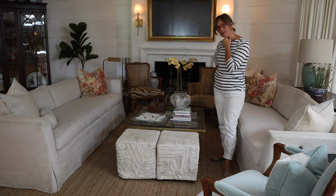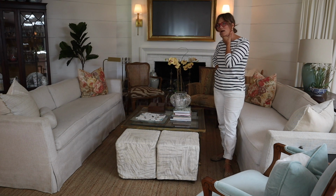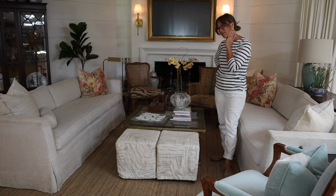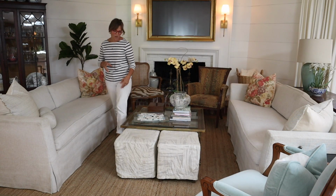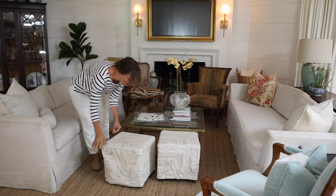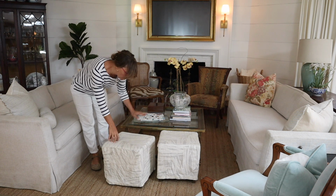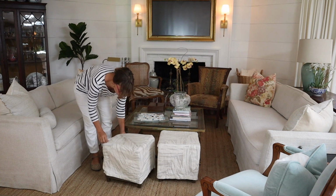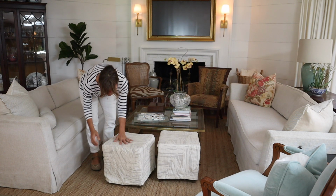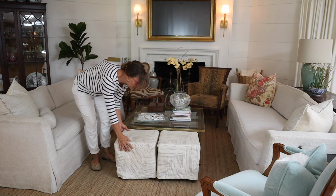I have a lot of slip-covered pieces in my house because that's my specialty, is slip covering. So I have a lot of slip covers. One thing about slip covers, they tend to shift around with use. Like these little ottomans, I use these all the time. I sit here and play Scrabble with my husband, and we sit on these a lot. And so with use, they shift around a little bit. I could probably put some Velcro around the bottom edges to hold them in place, but they do have to be straightened out once in a while.